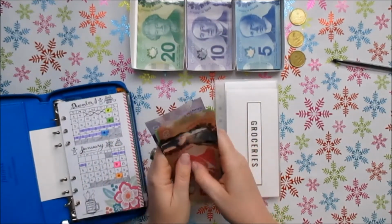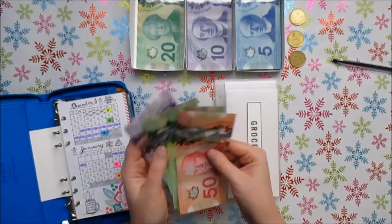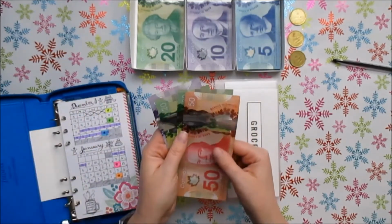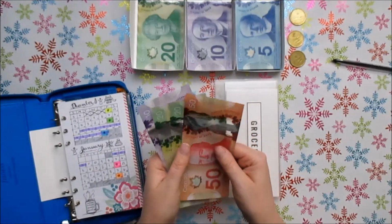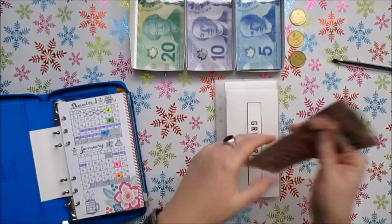I have a couple of bills, so I can show you the difference between an American dollar and Canadian bills. I'll probably do that a little bit later once I get into my sinking funds. But we have $50, $70, $90, $100 for groceries.